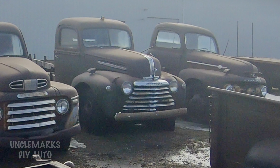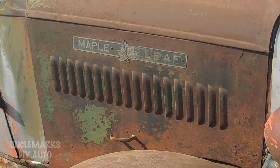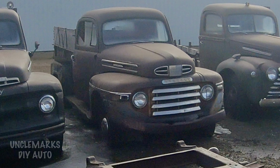Some more different trucks. I do see a few of them around. There's a Maple Leaf again. Interesting way they have the grills on the hood. Oh, and I believe it's a Ford V8, and then beside it was a Mercury. Here's that Federal again. So it's a Mercury, a lot more chrome on the Mercuries.